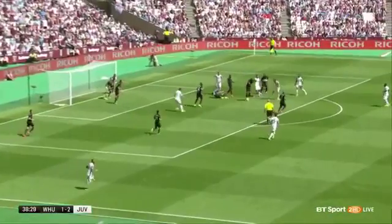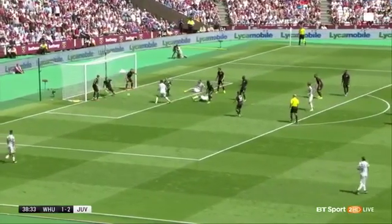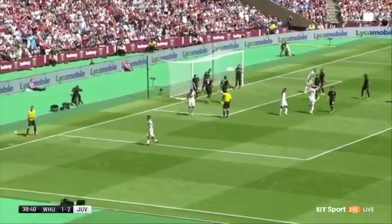Dybala to take the corner kick. Down by Lemina. Mandzukic was in there, and they hit the underside of the bar, Benatia. It was. Adrian punches it away in the end. How did West Ham not concede there?